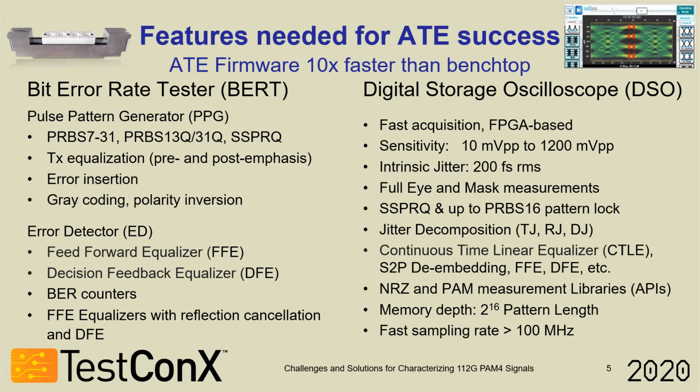On the right side are the kinds of features required by the high-speed I/O oscilloscope. Of course, fast acquisition is important to reduce test times. Wide acquisition dynamic range is also important, as high-speed signals transmitted from the DUT will have varying levels of signal loss due to different cabling and connector challenges. The scope should contribute very little jitter to the sampling measurement and be able to decompose the received signal into its total jitter, random jitter, and deterministic jitter components.